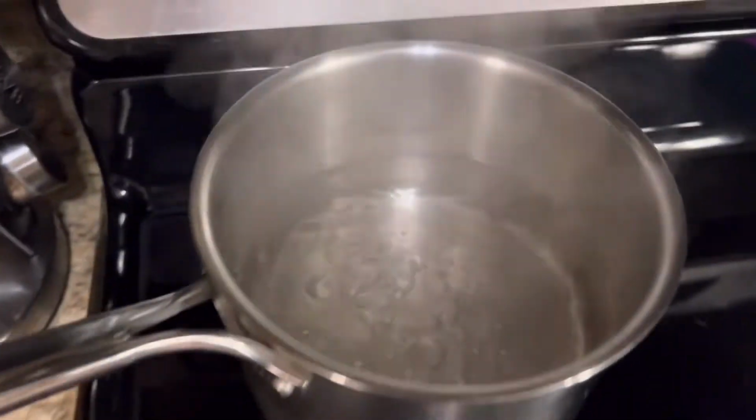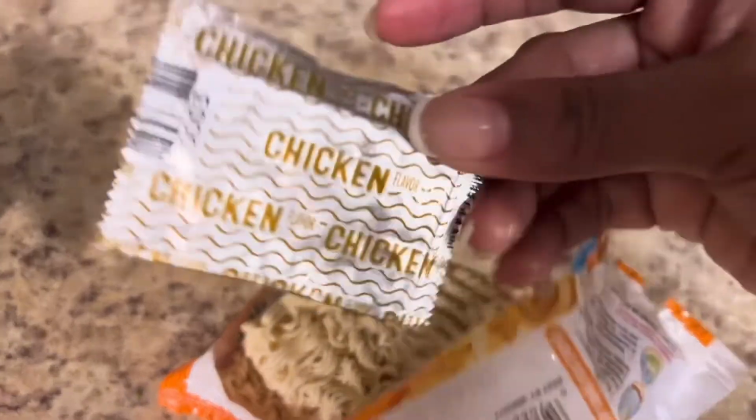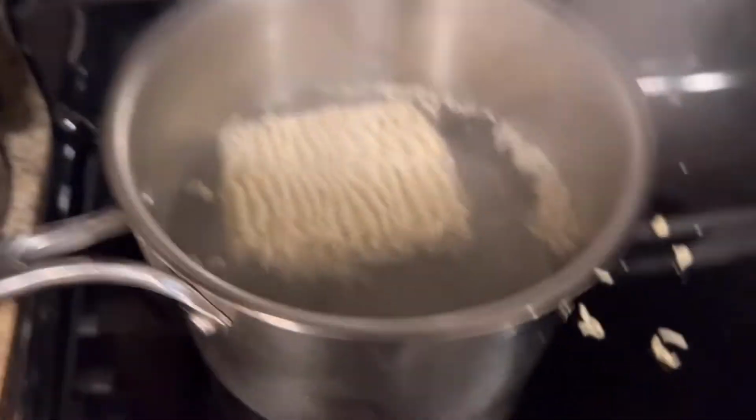All right, so we finally have our water for our ramen boiling, our egg boiling, and our scallions cooking. And then, okay, listen, this is important. Don't throw this away, because this is the flavor right here besides the stuff. Oh, look, guys. So I started cooking all this stuff, and I cooked it separately. Okay, so we drop in the ramen, and don't make a mess.